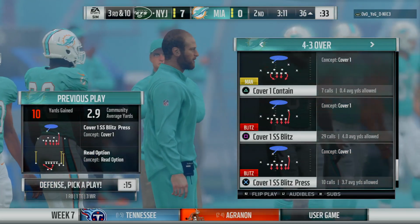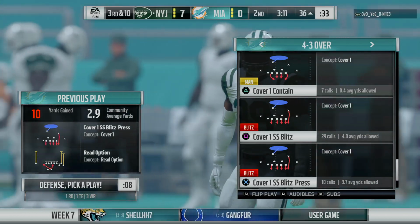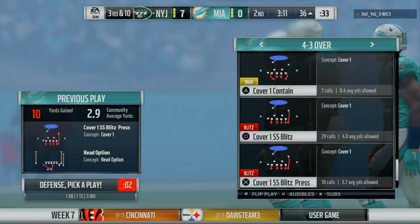Well, it looks like they caught him off guard on 2nd and very long by running the football. All right, we always talk about tendency breakers and counters and doing things opposite the grain, and that worked very well for him. Picked up really nice yardage, but they still have a lot of work to do on 3rd down.